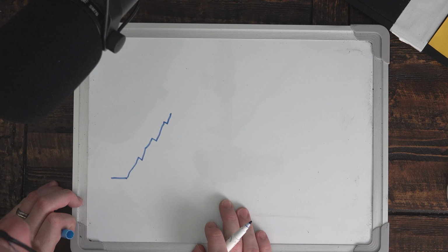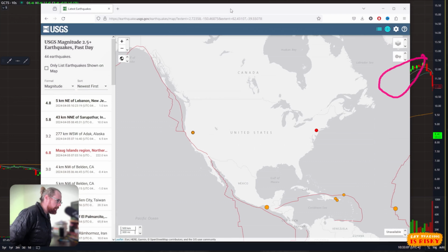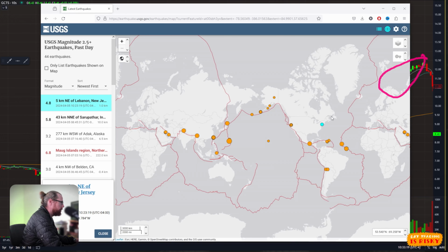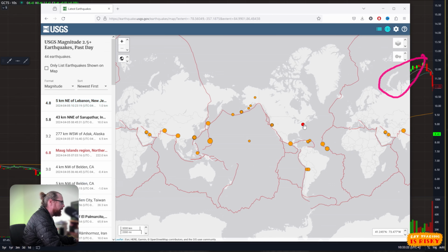Hold on, my whole house is shaking. Well, pardon the interruption. There was a 4.8 magnitude earthquake in New Jersey. It's like my whole house was shaking. So, anyways, that was wild. We don't usually get earthquakes here in the Northeast, but yeah.